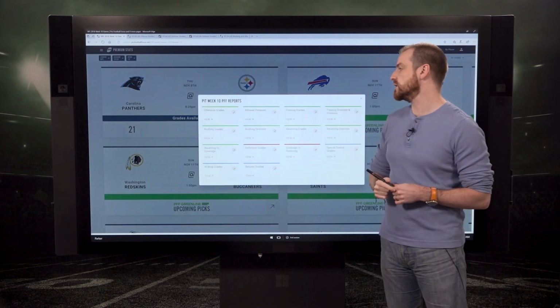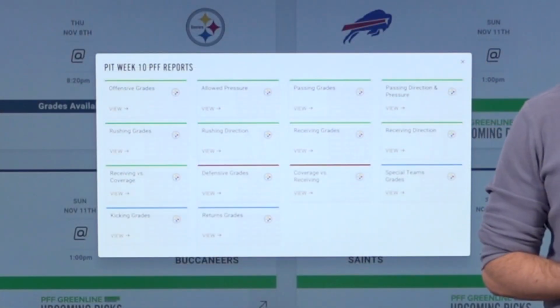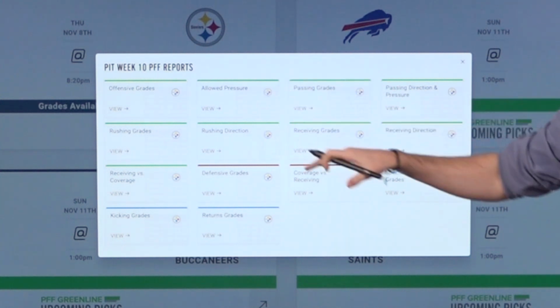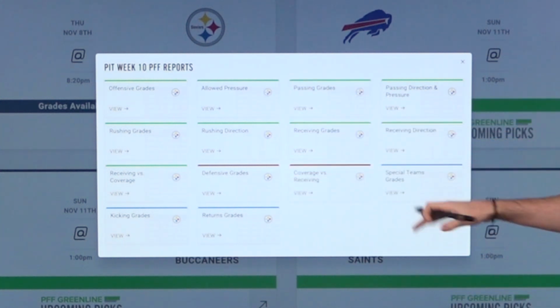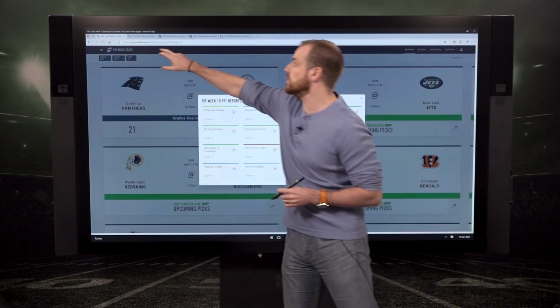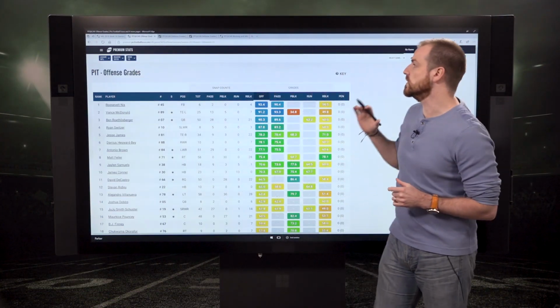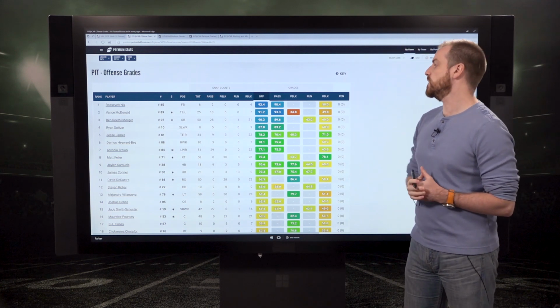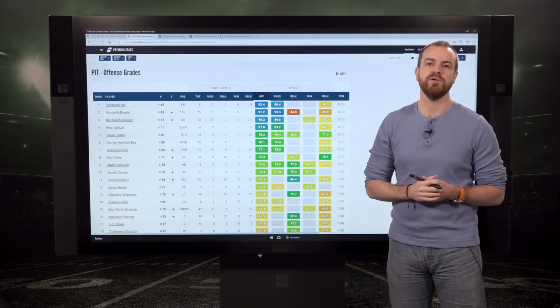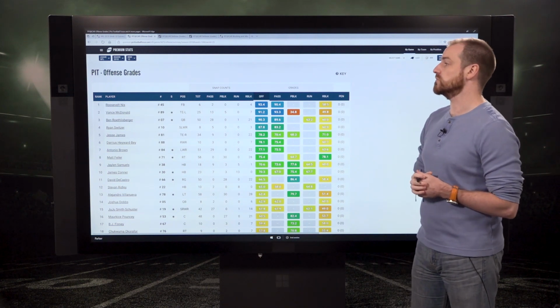If you click on anything here, you'll get 14 separate reports for each team that you can dive into, whether it's offense here in green, defense in red, and special teams in blue, because punters are people too, allegedly. So let's dive straight into the offensive grades for the Pittsburgh Steelers here, because this is really the story of this game. Obviously, anytime you put 50 up, the offense is going to have done pretty well.